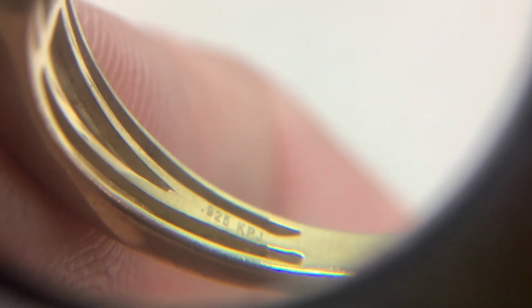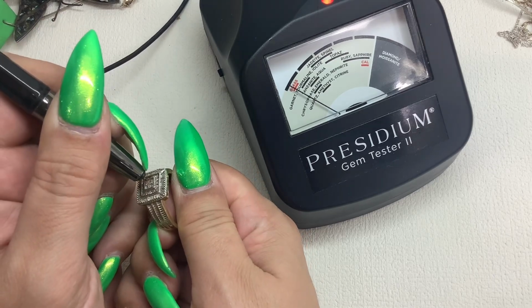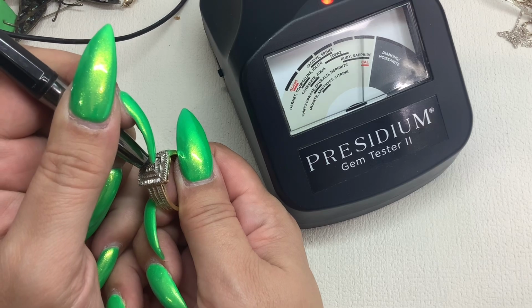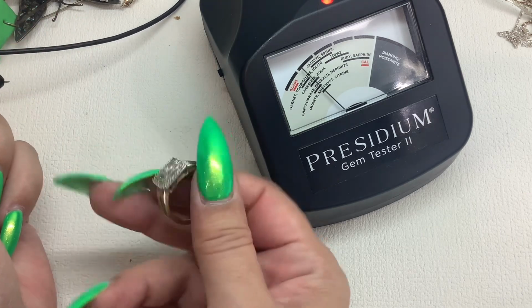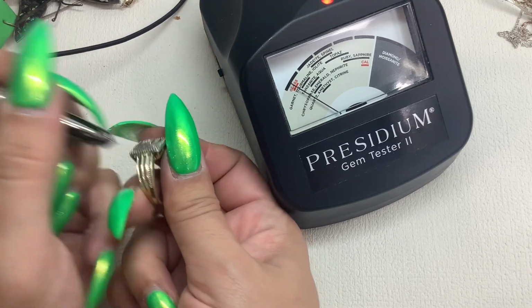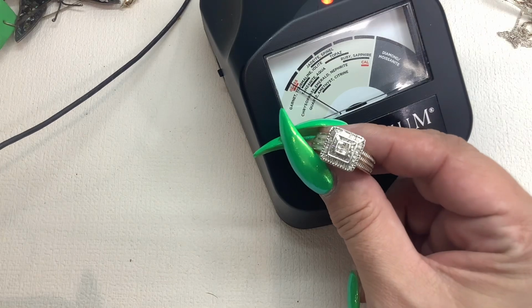We'll have to see. 925 KPJ. And let's check out if these are CZ or what. They're all, shut up. They're all diamonds. Get out of town. Yeah. OMG. I can't believe they sell this by the gram, and it's all diamonds. That is absolutely insanity. I think these are illusion. Yeah, those are illusions on the side. But those are all diamonds in the middle. You guys. Wow.